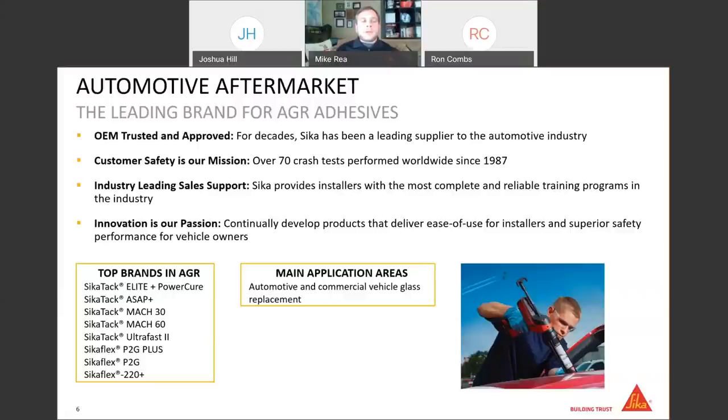And in the past 5 years, I can tell you that there's not a day that has gone by that I'm not working on one development project or another. We're always trying to innovate, trying to bring the best state-of-the-art products to our customers. So if we look at the brands that we offer, the newest one on there is actually that top one, our SikaTac Elite Power Cure.